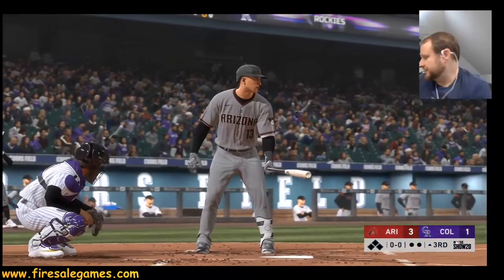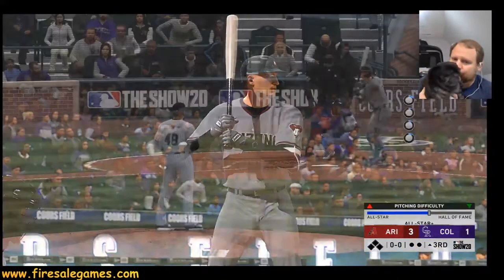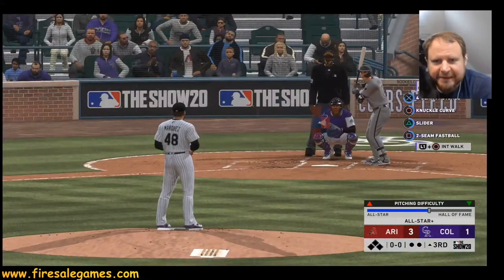Mert Baxter. Say hi, Baxter. And stepping up is the shortstop. Oh, there's my pug. Say hi, Baxter, with the camera.